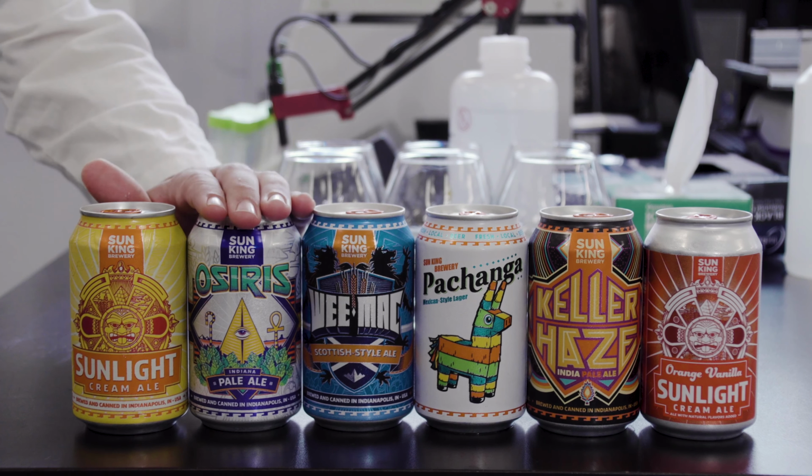Moving on, Osiris Pale Ale. This is our house pale ale. We always say that this is the beer that our brewmaster, Dave Colt, kind of made for us and the brewers to drink after our days. This is probably the quintessential American beer, the American Pale Ale.